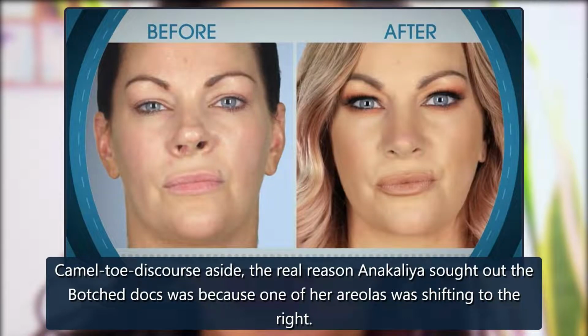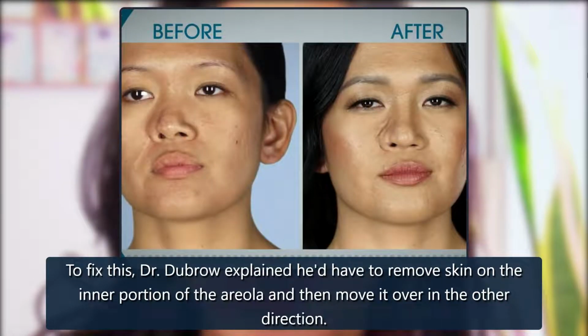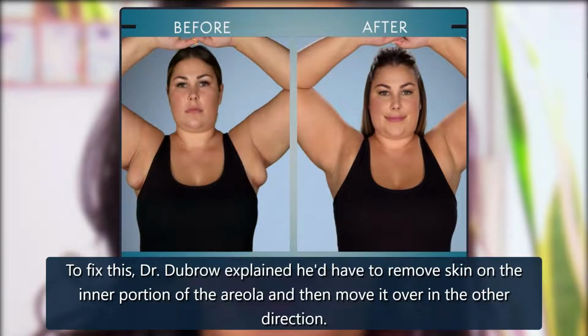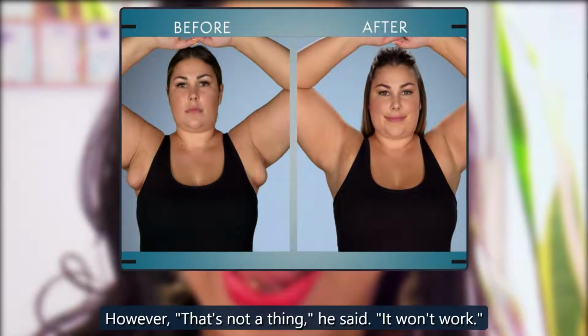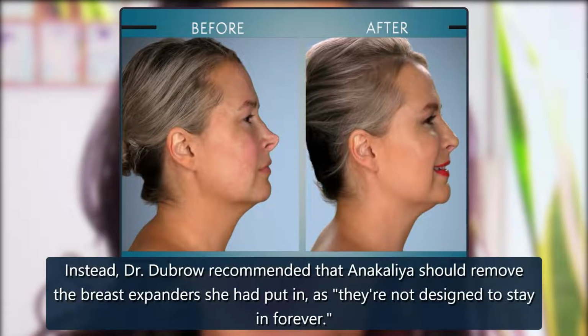Camel toe discourse aside, the real reason Anacalia sought out the Botched docs was because one of her areolas was shifting to the right. To fix this, Dr. Dubrow explained he'd have to remove skin on the inner portion of the areola and then move it over in the other direction. However, that's not a thing, he said. It won't work.